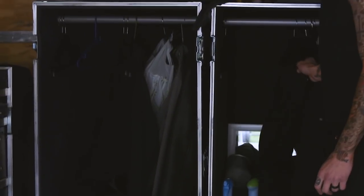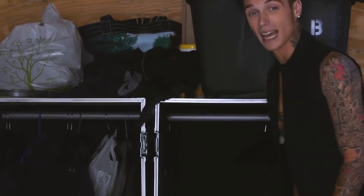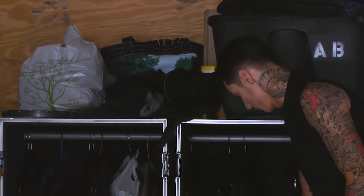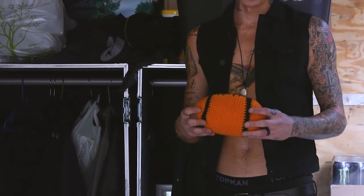I have more overalls. I have hangers. I have more lozenges. I have a tiny mirror in the back. And now, really, the most important part, and the last thing I'll show you in here, is this tiny football. I have no purpose for this tiny football. I just wanted to show it to you because I think it's cute.